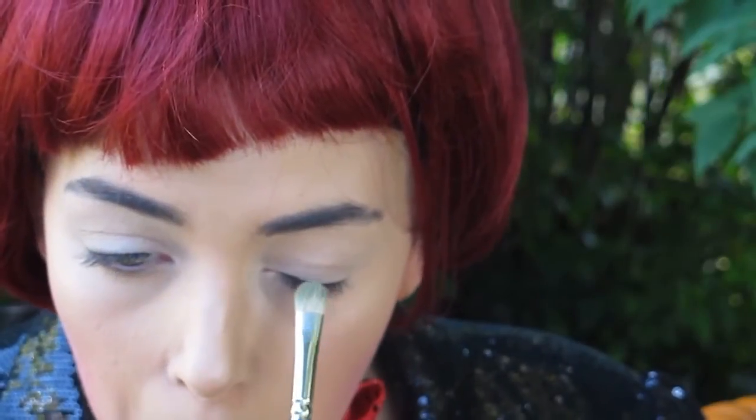And the thing with any of the Rocky Horror characters, their makeup was just not neat at all. So you don't really have to be careful. Like, my contour is not perfect. It's just enough to get that look, I guess. So, all over the lid, patting this on.